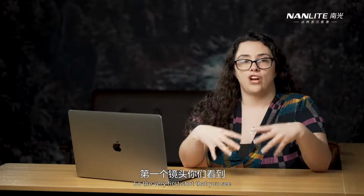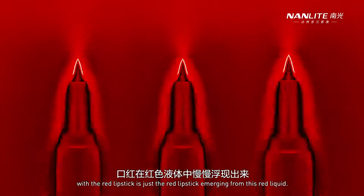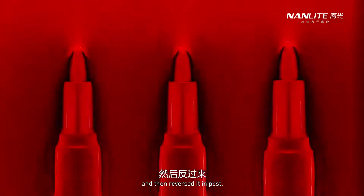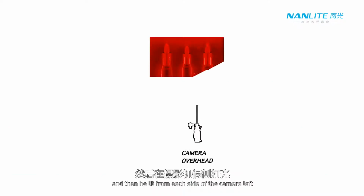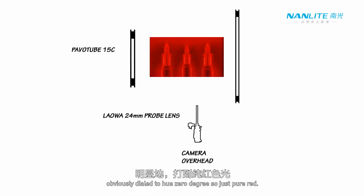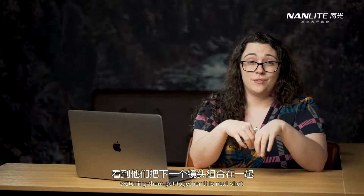So the very first shot that you see with the red lipstick is just the red lipstick emerging from this red liquid. And the way that they got this shot was really clever. They actually filled a pan with paint and then reversed it in post. So Mark had this laid flat on a tabletop, and then he lit from each side of it, camera left with a Pavotube 15C, and then camera right, a Pavotube 30C, obviously dialed to hue 0 degrees, so just pure red.